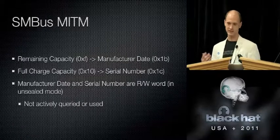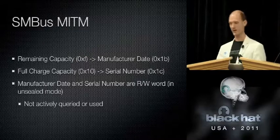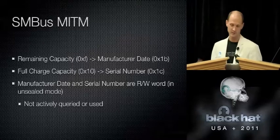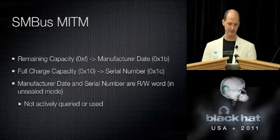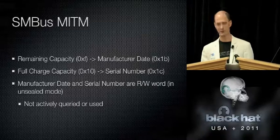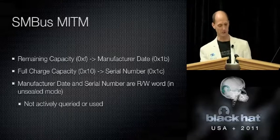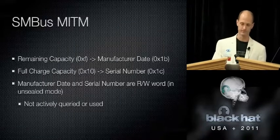So I want to make changes. So I'm going to say, well, instead of when you ask for remaining capacity, I'm going to tell you manufacturer date. And when you ask for full charge capacity, I'm going to tell you the serial number. And the reason I'm going to do that is because the manufacturer date and the serial number are both things I can write to. They're both words, which is the same thing that remaining capacity and full charge capacity are. And they're never queried by anybody, so no one cares that I change them. So I can set them to whatever values I want. And then the charger will think that the remaining capacity is something that it's not. And then it might overcharge it.